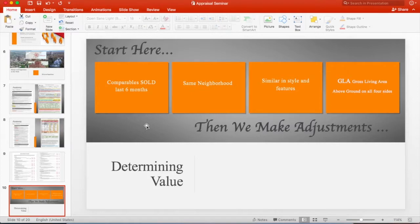All right, so determining value. How do we do that? What are the most important factors to determine value? And this is actually according to the different appraisers that we interviewed. We interviewed appraisers and asked them, how do you do your job? What makes the difference here? How does this work? And this is what they told us. So let's start here with these 4 things.